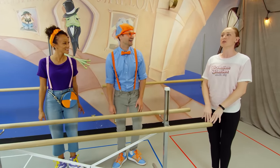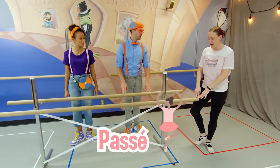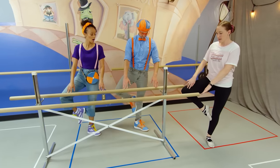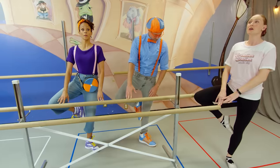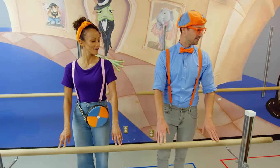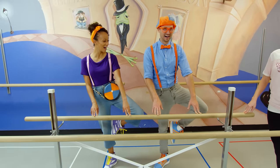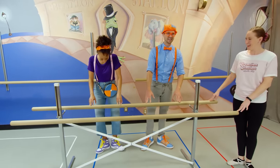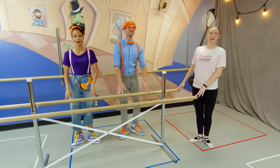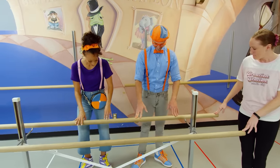Another important one is passe. Passe. You're gonna slide that toe up to your knee, finding your balance. Keep that knee pushed back, stand super tall, and you're just gonna lower it back down. So it's kind of like an elevator ride. Your toe takes up the leg. Toe's going for a ride. And then back down to first position. Excellent. You guys are pro. So good. Wow, that is really fun.